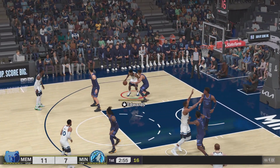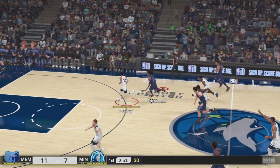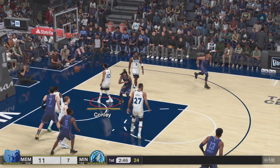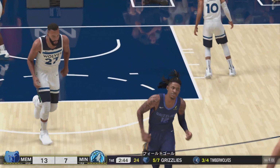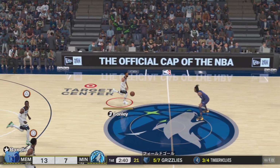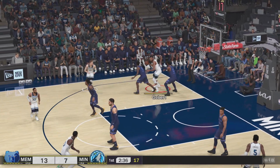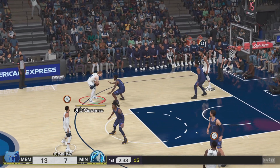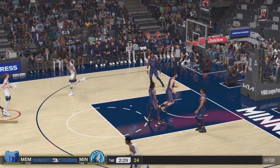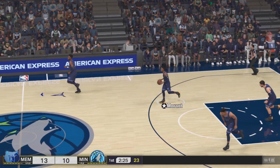Edwards against Bane. Gobert with it. And stolen by Williams. Now Morant. Got it. Good job in the low post. Closer in. Look, let me just tell you, Morant, he's going to find a way to score. He just has such a fantastic touch around the rim. DiVincenzo, pass to Gobert. From deep. And DiVincenzo hits from deep. He's consistent from out there, especially when you give him that kind of room.